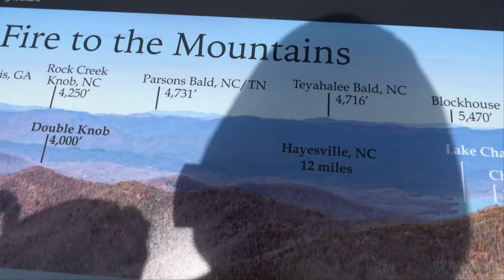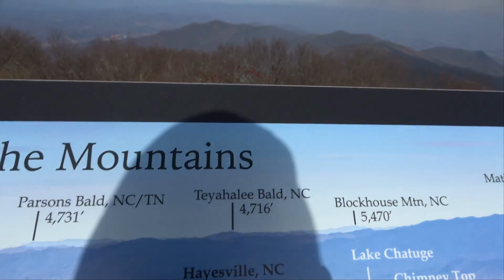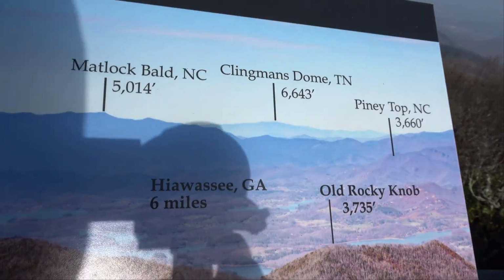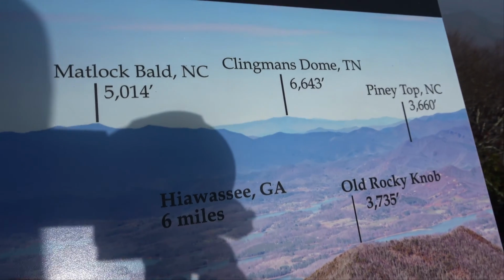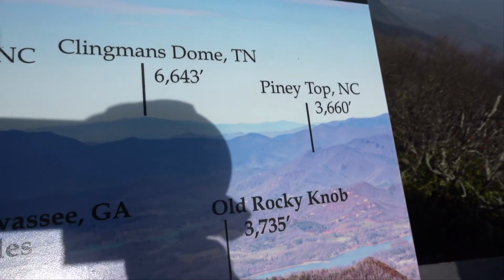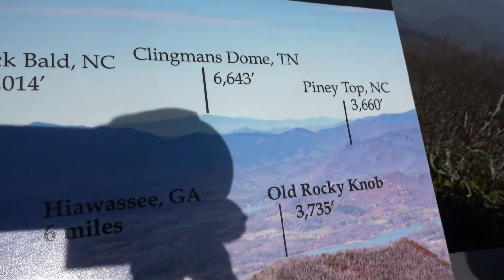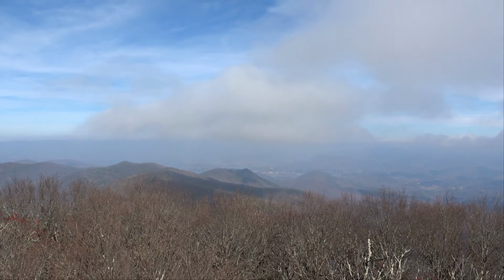What I was actually trying to show you was not Klingman's Dome. It was actually Parson Bald and Gregory Bald. Klingman's Dome, according to this graphic right here, is to the right of Matlock Bald, which is a point right there. We could see that a minute ago. And again, on a clear day, it's very visible. But right now, it's right in that cloud bank.